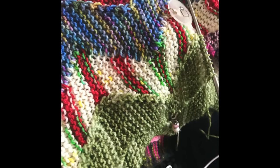There are pictures on the screen, obviously, and I'm making progress. I don't know what zigzag I'm on. Maybe close to 10? I don't know. Anyway, I'm making progress on that.